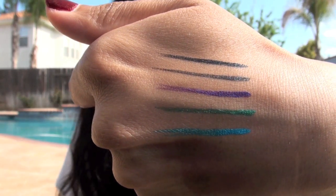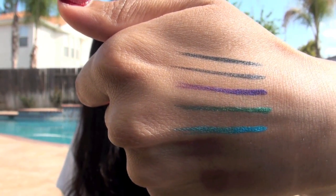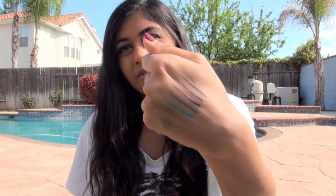So these are the 5 shades they've released. From top to bottom, we have Black Vinyl, Black Gems, Prismatic Purple, Emerald Glisten, and Sparkling Turquoise. So out of the 5 shades, the ones I would recommend are, oh goodness, can I say all of them? The black one I've been using every single day is just my standard black liquid liner. It's perfect, it's dark, it's rich, it's deep, it lasts forever, it doesn't smudge, it doesn't budge. It's just a really good black liner.